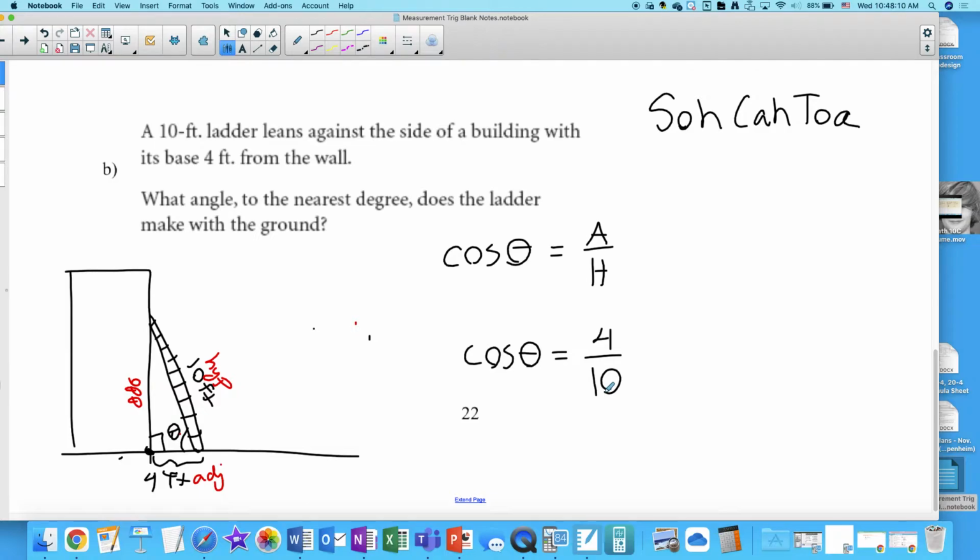Okay. So if we know the trig ratio and we want the angle, how do we access that information? What button do we press on our calculator? Yeah. Well, you want to get the inversion of cosine. Yeah, cos inverse of 4 over 10. And by the way, you could also enter that as 0.4 if you want, right? You could change it into a decimal.